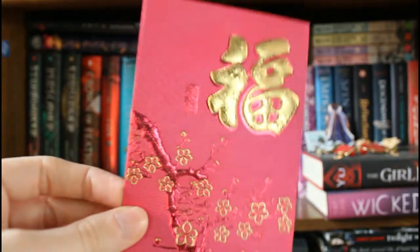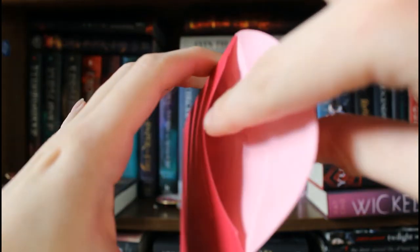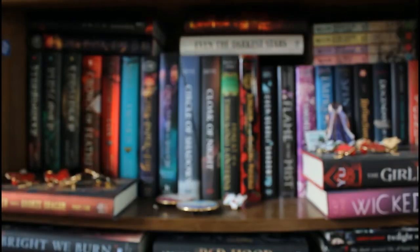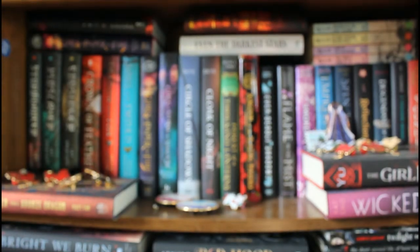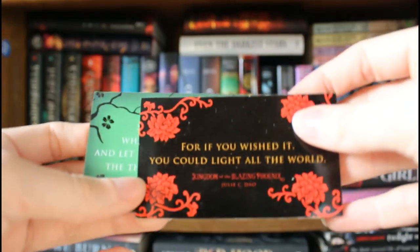So we have this red envelope. I do not know what that says. I think the character cards were in here or something, but there's nothing in there now. I think this came from The Girl King? Or either Stronger Than a Bronze Dragon. Some other pre-order incentives for you.